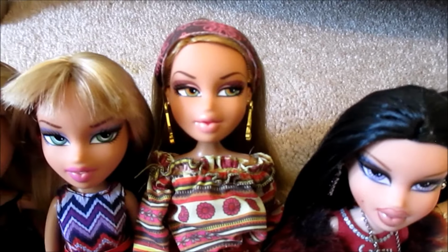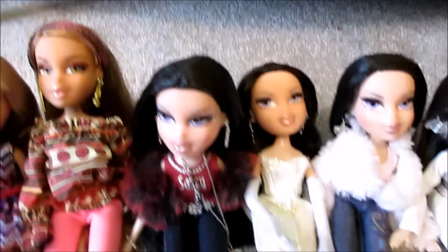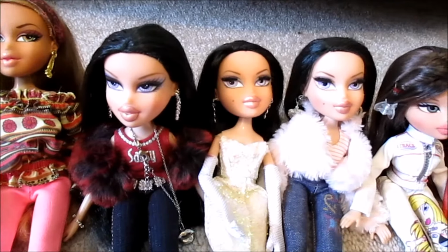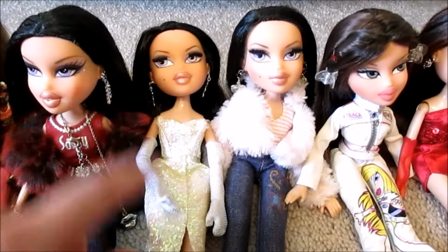Like, she was one of the dolls that made me start to think that maybe they were pretty and not weird because of their long spaghetti legs. Sheridan dolls, I have 3. So this is Forever Diamonds Sheridan. This is Bratz the Movie Sheridan, and this is Glowing Unicorn Sheridan, who is just a repackaged version of this doll.